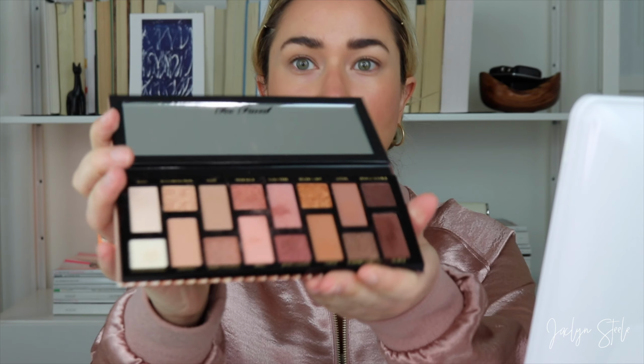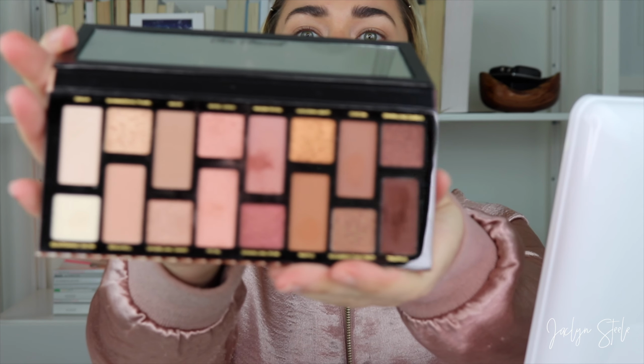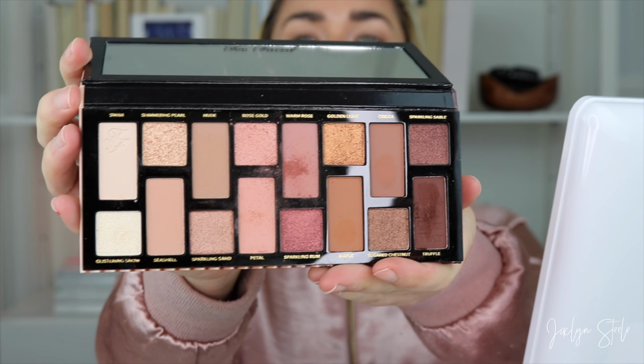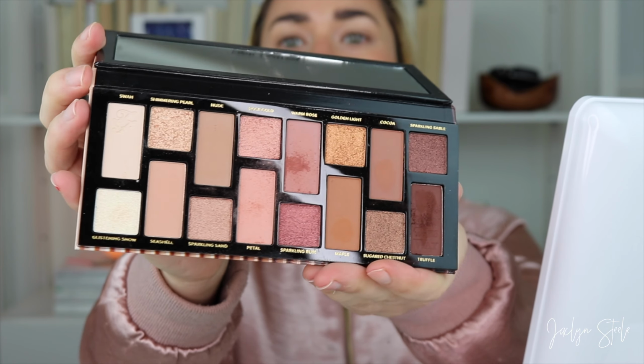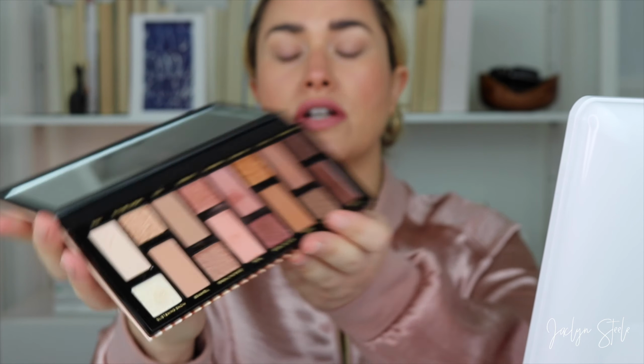Today I'm going to do a little makeup tutorial with the Too Faced Born This Way new Nudes palette, or the Natural Nudes palette. It is so beautiful, it's ridiculous. Every single color on this is completely wearable. There are no weird bright colors that you may wear once and then regret. Every single color is absolutely gorgeous.